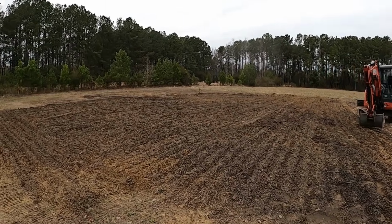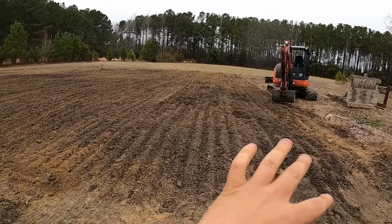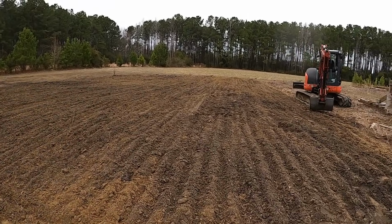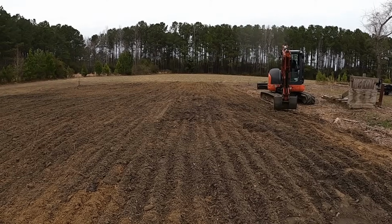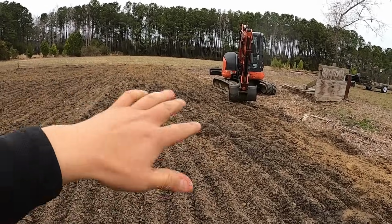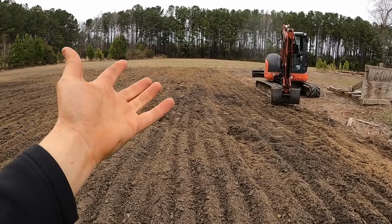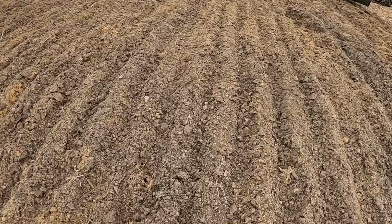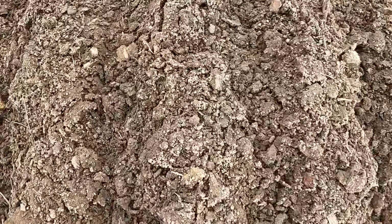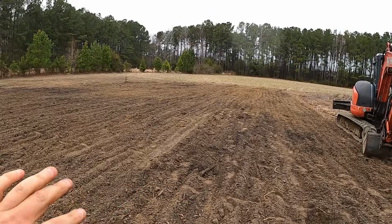That was interesting, but it turned out well. So I left this scarified like this with the bucket teeth instead of slicking it down, and I did that for a couple reasons. First of all, there was a lot of water right in here, and the ground was starting to pump a little bit, so this will help dry it out and suck that moisture up out of the ground. You can see it's already starting to dry out, which is nice.